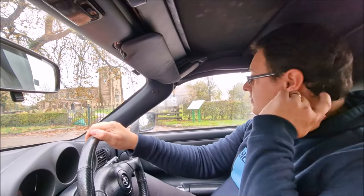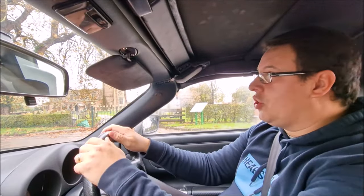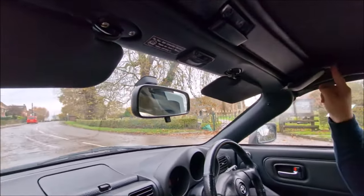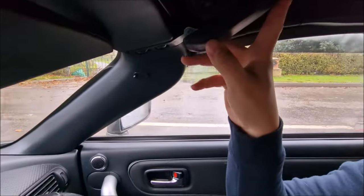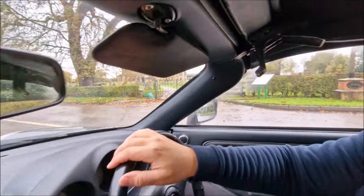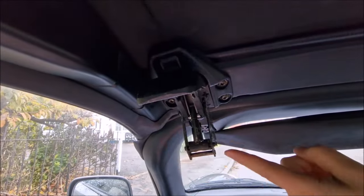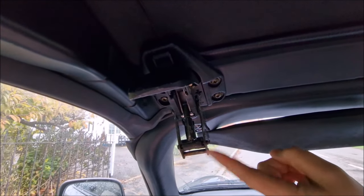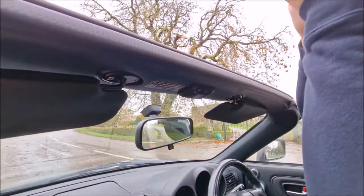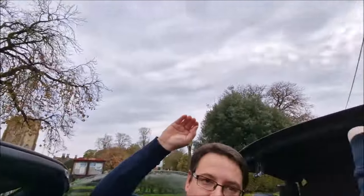To take the hood off, it's a bit of a faff. You've got to fold down your visors on both sides, and there is a button here. It's a bit like an MGTF. If you've ever had an MGTF, you push the button, you push it down, and that retracts. Same the other side, push it down, pull, and that retracts. Make sure that that's fully retracted, because if it's not, you're going to get stuck and you're going to scratch all this up. Then you've got a handle, and away you go.